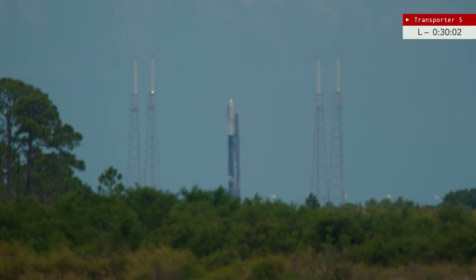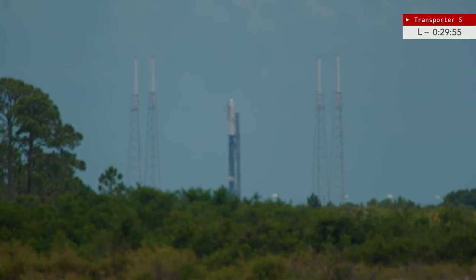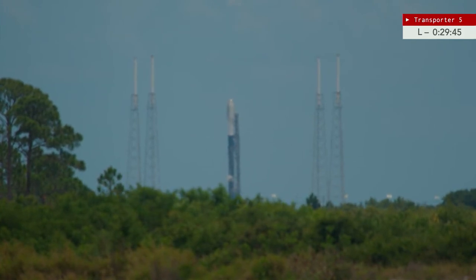Now, about 30 minutes left in the countdown here at Cape Canaveral. In this view of Launch Complex 40, you can see some ice and frost beginning to build up on the Falcon 9, a band of white visible on the Falcon 9 booster. This is caused by the loading of supercold liquid oxygen, which is chilled several hundred degrees below zero, causing that ice and frost to build up on the outer skin of the Falcon 9.